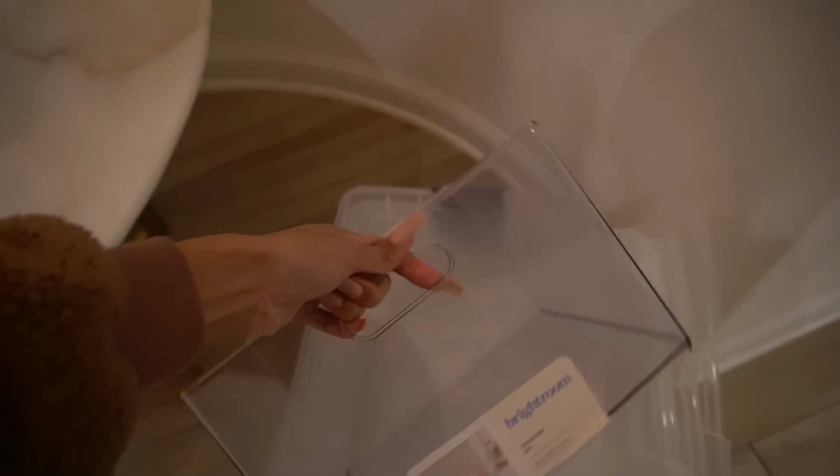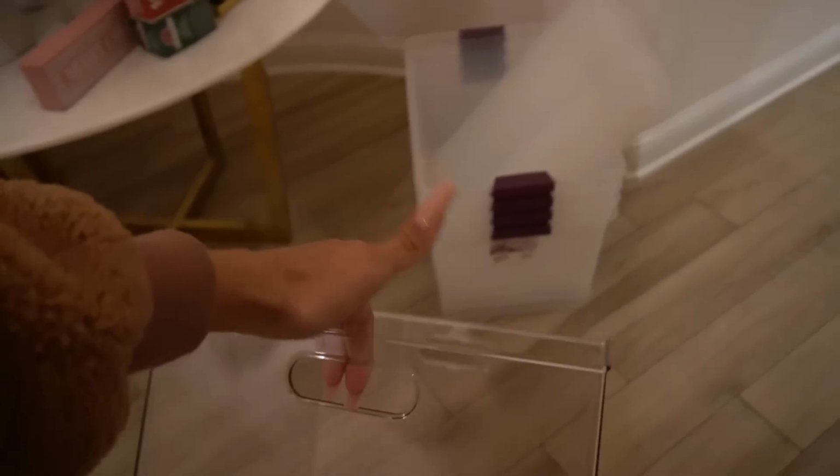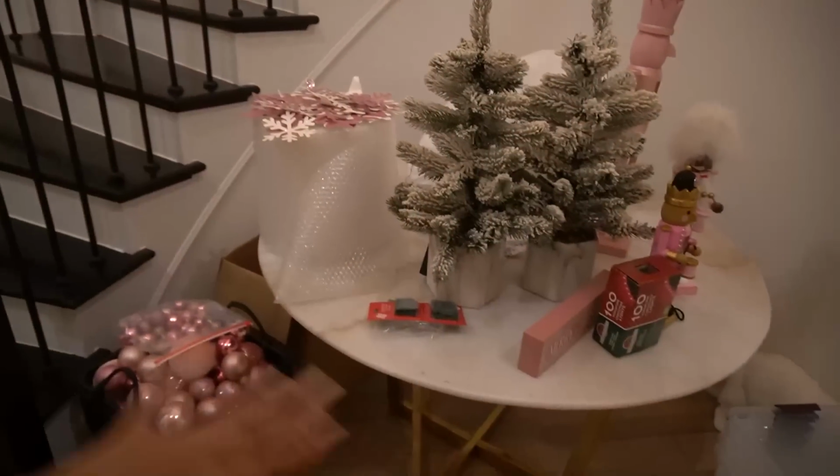I did get this clear one from Target. I wasn't able to find anything at Walmart, so this is all from Target. But I got this for the baking goods. I was able to get 4 of these for the main Christmas stuff here.